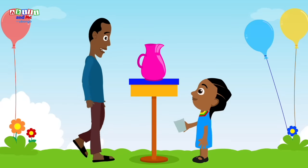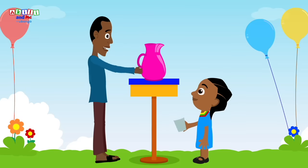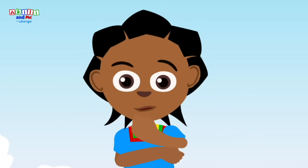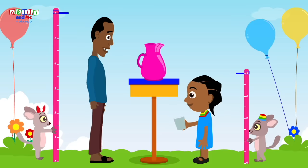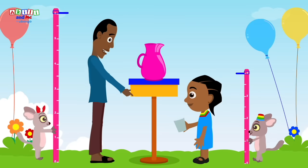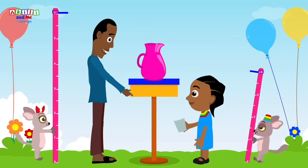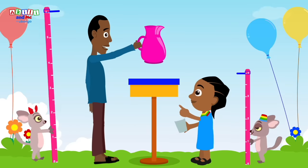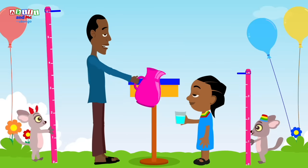Akili's dad, and I can reach the jug. Do you know why? Friends at home, let us tell them why. It's all about the height. You, Akili, are short, short, short, so you cannot reach the jug. And you, Akili's dad, are tall, tall, tall, so you can reach the jug.